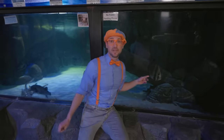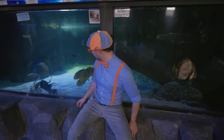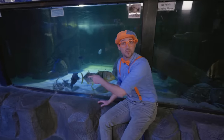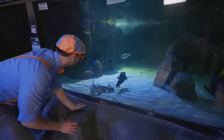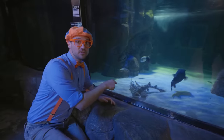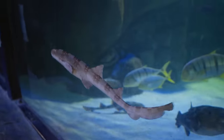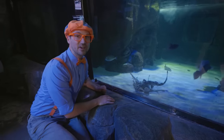Whoa, these are some big fish in here. Hello! And look at the bottom. Whoa, do you see all those? Yeah, they definitely look like sharks, huh? Look at them just hanging out at the bottom.